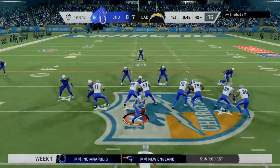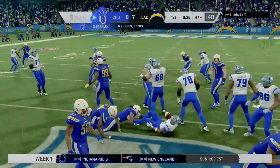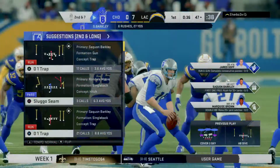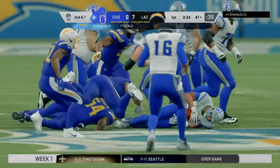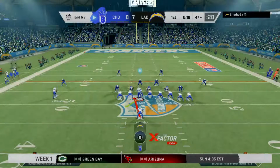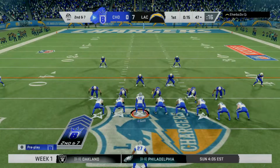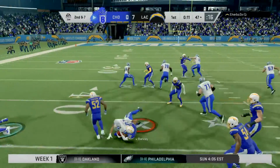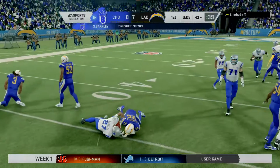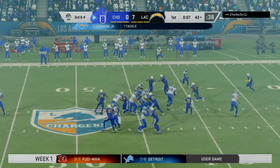So from Charger territory now, here's a 1st and 10 at the 49-yard line. A first down run from Barkley, pretty well defended. Give him 3 yards on the play. 3 yards on the pickup there, and it'll be second down. 3 yards on that last carry. Here's 2nd and 7. Now Saquon Barkley. 3 yards on the pickup. That's going to set up an interesting 3rd and about 4 to go.